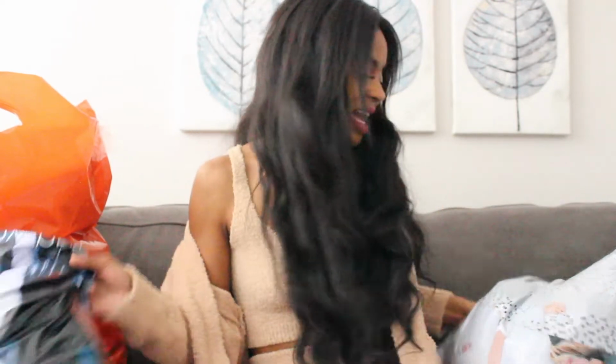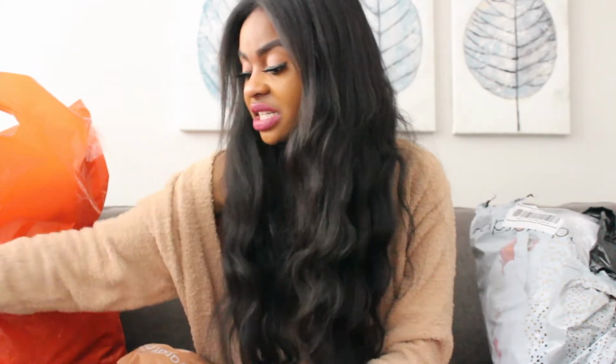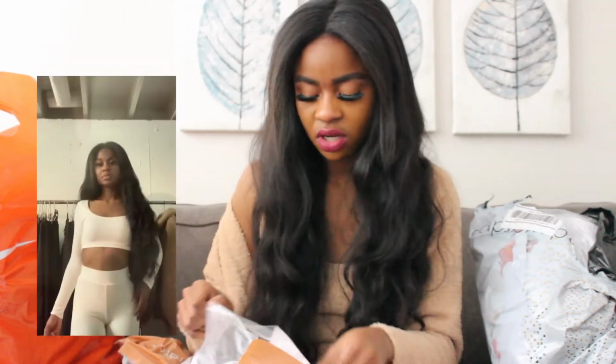Next, let's get into Naked Wardrobe, which is my other favorite website. Oh my god, it's basically just like JLUXLABEL. I got a bunch of 2-piece sets in white, black, and in chocolate brown. They're super nice, guys, and great quality. And this is what I was talking about.